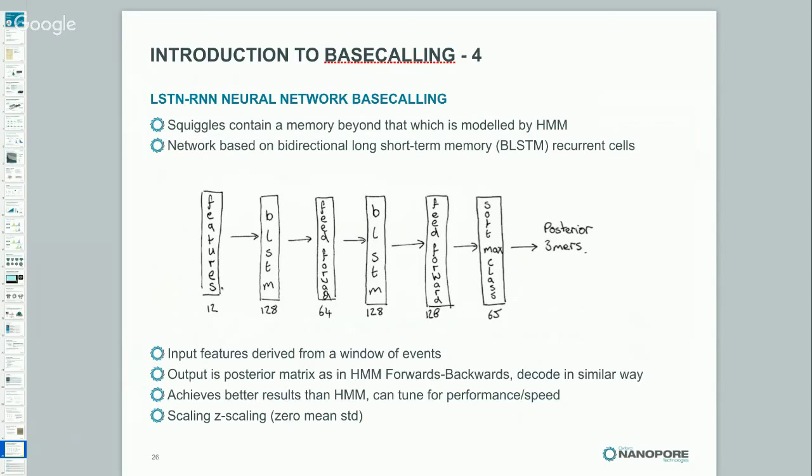In what's sort of a hybrid HMM RNN. And that is giving better results on 1D for sure than the HMM. It's got some other useful things. For example, the scaling is just, I think, what's called Z scaling. The workflow around it is generally, I think, a little bit simpler. It executes about as quickly as the HMM, quite variable depending on how you set up the network.